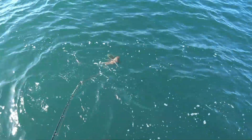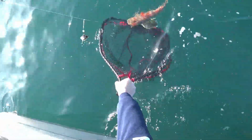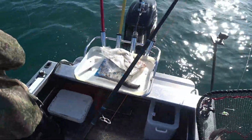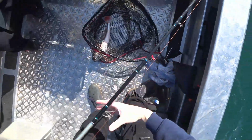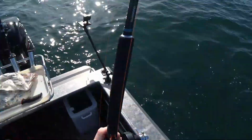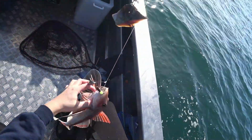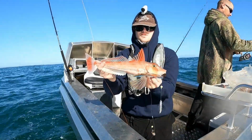Oh, you... That's the trouble with a short net. Yeah. Said the same thing when I saw the red. He's pushing a kilo, that one. Probably over. Finally got a nice one.